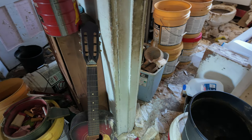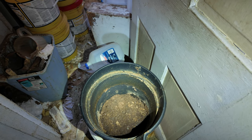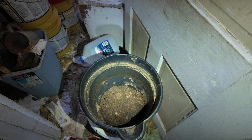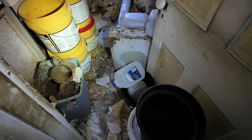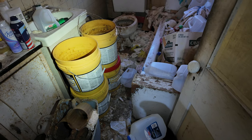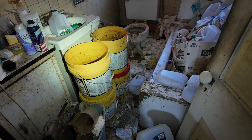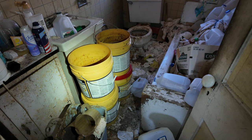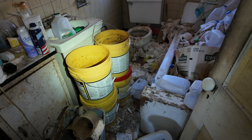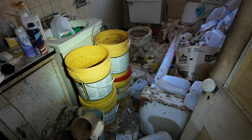And here we are into the bathroom, and starting off with some buckets. And that's not dirt, that is crap that's decomposed. They were storing or collecting their crap in these buckets. And I'm guessing maybe using it outside for fertilizer, that's the best guess scenario. But these buckets never made it out there. These are partially full of crap.